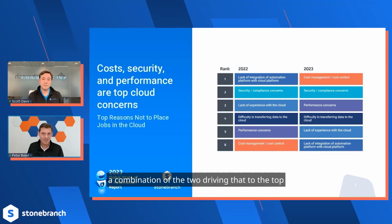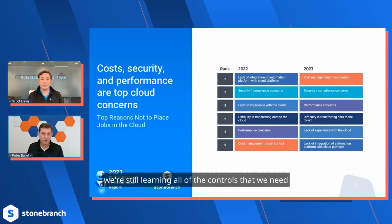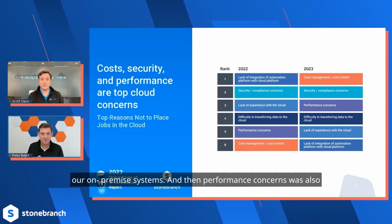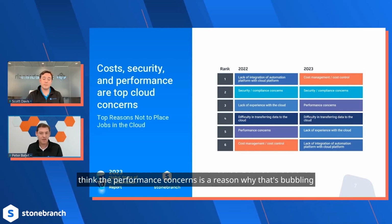My guess is it's a combination of the two driving that to the top one. Security obviously is going to be up there. That's always an ongoing concern because cloud is still new, and we're still learning all of the controls that we need to put in place to secure it like we do our on-premise systems. And then performance concerns was also interesting. The cloud may not be the best place to run something. You actually may be able to run something better and cheaper on premise than on the cloud. And so I think the performance concerns is a reason why that's bubbling up.